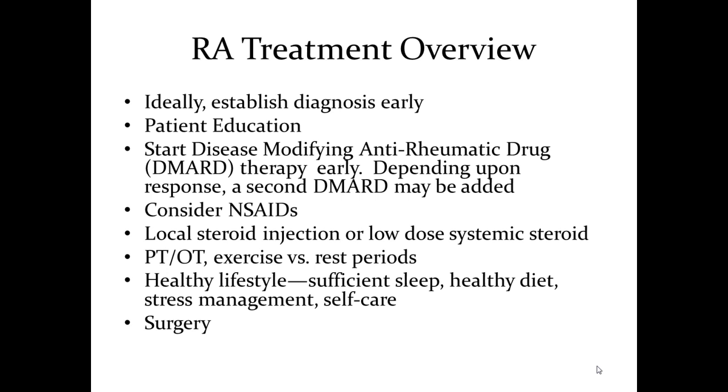Sometimes we'll use systemic steroids or prednisone for a period of time. Sometimes we need to use them longer term, but our goal is always to get patients off of prednisone. Often it's used early on as a bridge therapy. So we start methotrexate and know that it's going to take a little while for it to get up to full therapeutic benefit. So we use prednisone for a while to keep you comfortable while that's getting on board. We also do a lot of injections, so local treatment with a steroid to reduce inflammation in a particular joint.